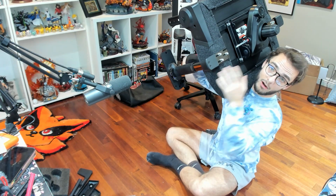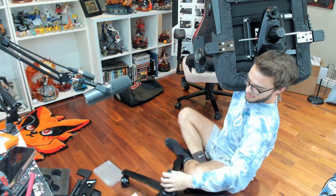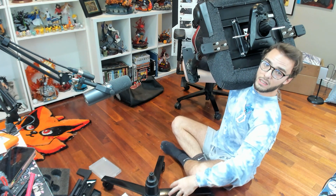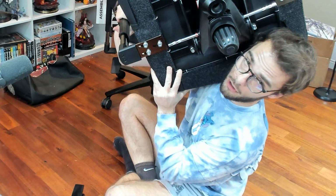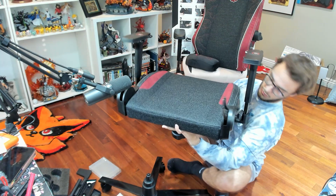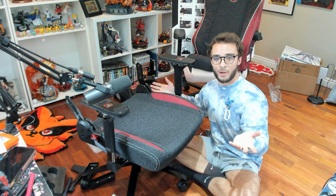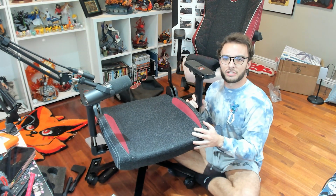So now that our base is properly affixed, we simply slide it on to, well, I guess the wheelie part of the base without hurting ourselves. That's the big thing. Oh no, okay, yes. Slide that on there and boom, you got yourself a wheelie chair. Only problem is the wheelie chair doesn't have much of a back.